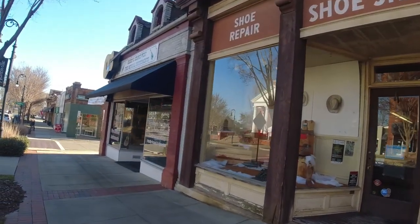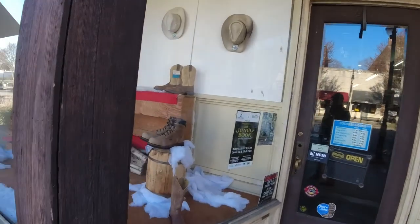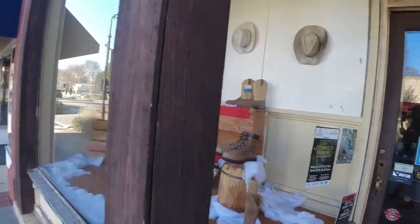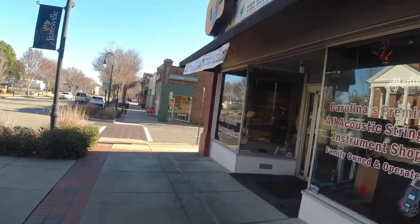I love seeing these old buildings. Look at the size of that boot. Nothing's huge. A size 14. I'll head down this way.